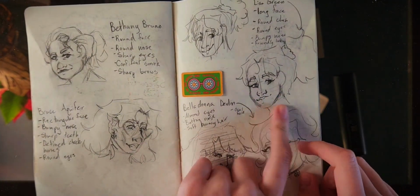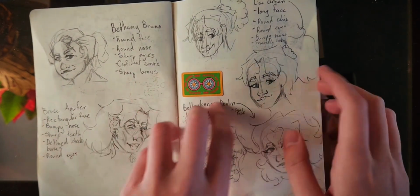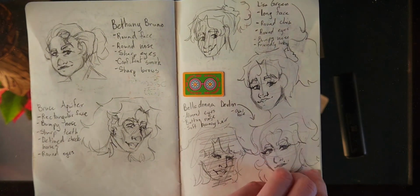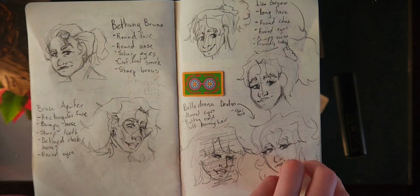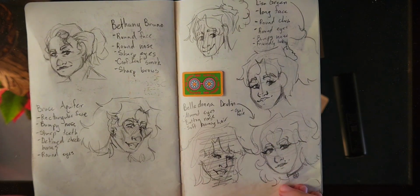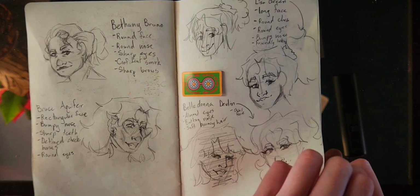But yeah, she's cool. These two, these three, are some of my newer OCs, so I don't have their stories completely plotted out. I don't have a lot written down about them, but this is Belladonna. She's super cool. More about her later. Maybe I'll make a video about my OCs.